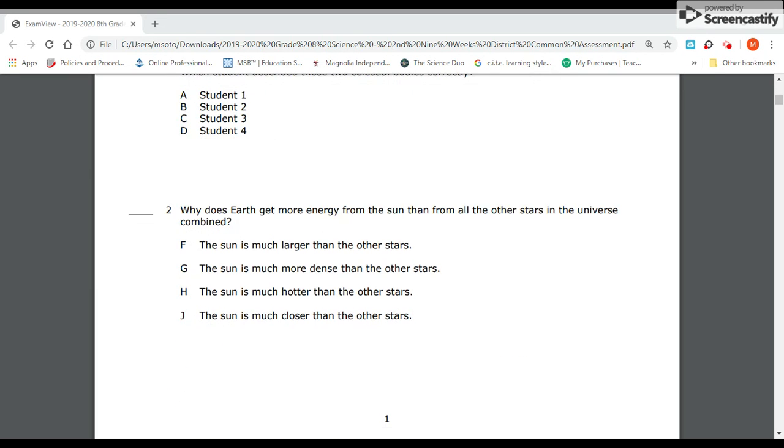Why does Earth get more energy from the sun than from all the other stars in the universe combined? F, the sun is much larger than the other stars. G, the sun is much more dense than the other stars. H, the sun is much hotter than the other stars. J, the sun is much closer than the other stars.